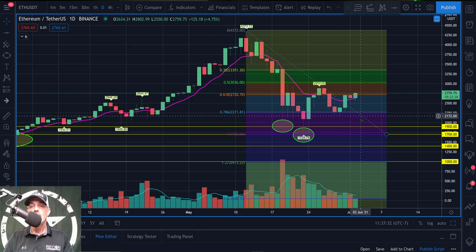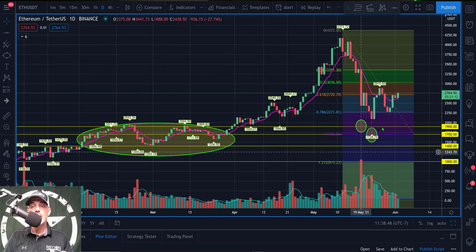Now, on the flip side, if this ends up selling off, then we could see a pattern similar to here, where the 786 level actually held at around 2271, or call it 2300. If that gets breached, then more than likely we're headed back down towards 1900 or 1700. And from there, if the bears take control, then the next level I'm looking at is 1400, or the Fibonacci 1272 level at 1000.